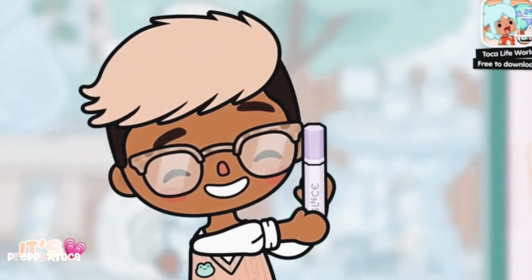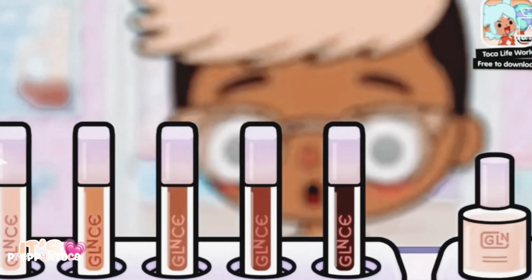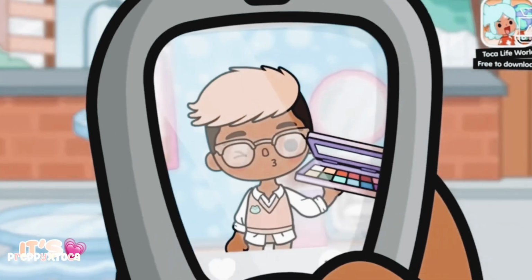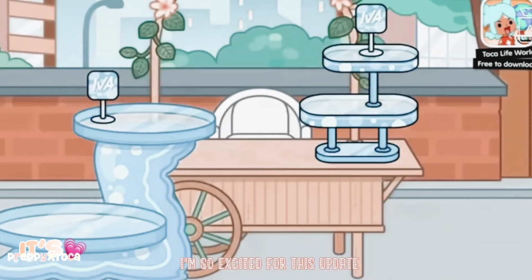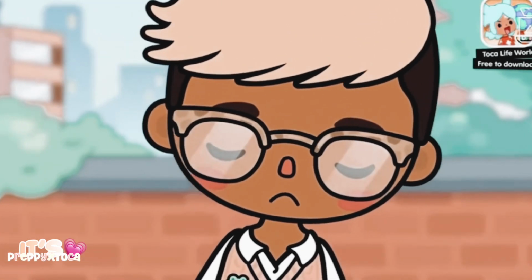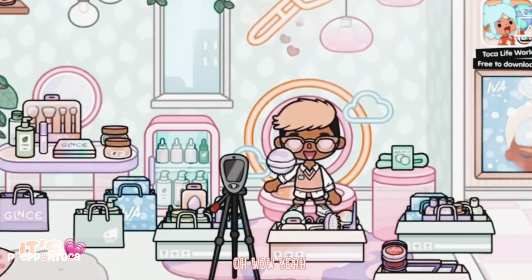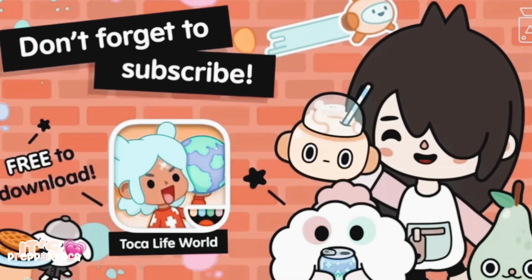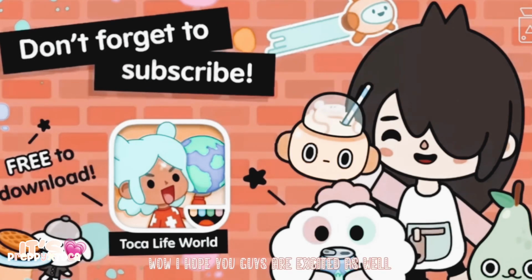Here I am obsessing over this gorgeous mascara. Some mascara. I don't think we have any mascara yet. Nail polish. Oh, I'm so excited for this update. Oh, wow. Yeah, that definitely looks like there's going to be a lot of new stuff coming in this update. Wow. I hope you guys are excited as well, because I am super pumped for this new update.